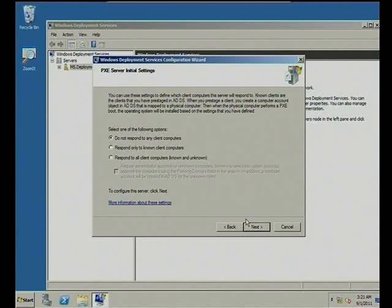Then we have our PXE server initial settings. So who should this server talk to? Which clients? Well, you can set it up for, don't respond to anybody yet. I don't have anything in there. I don't have any boot images. I don't have any operating system images. So for now, just don't respond to anybody.